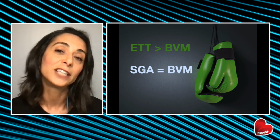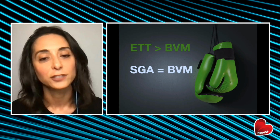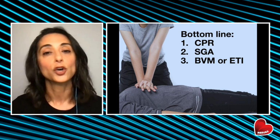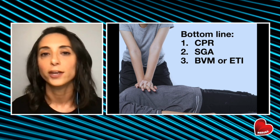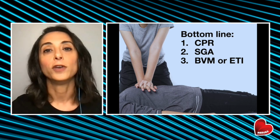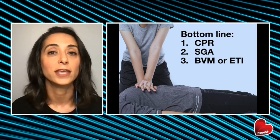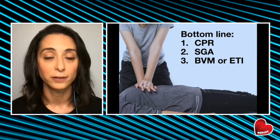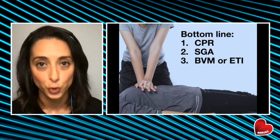When they looked at supraglottic airway specifically, so supraglottic airway alone compared to bag valve mask, they didn't really show much advantage. So what's the bottom line here with these studies? First and foremost, prioritize your CPR. Just like ACLS tells us, CAB, prioritize your CPR, your circulation. If you are alone, if the patient has a supraglottic airway, if nothing has been put in and you just need to take control of the airway immediately, my go-to is the supraglottic airway. It's fast, it's easy, I can get it in and I can forget about it and move on. So supraglottic airway is going to be my airway modality of choice.